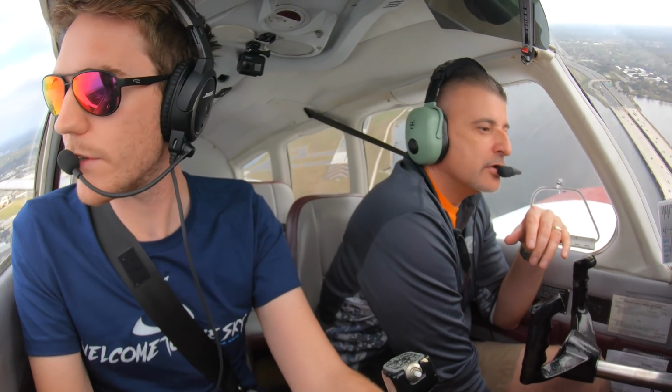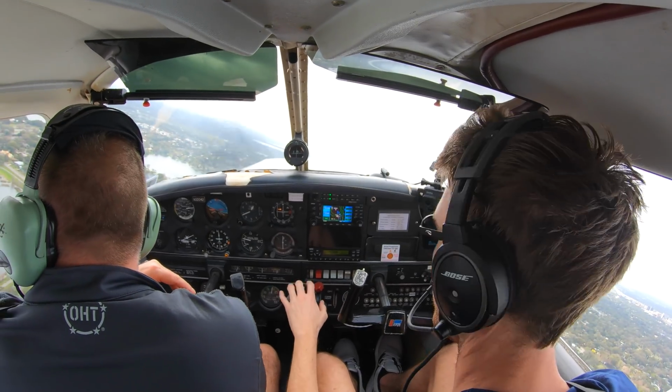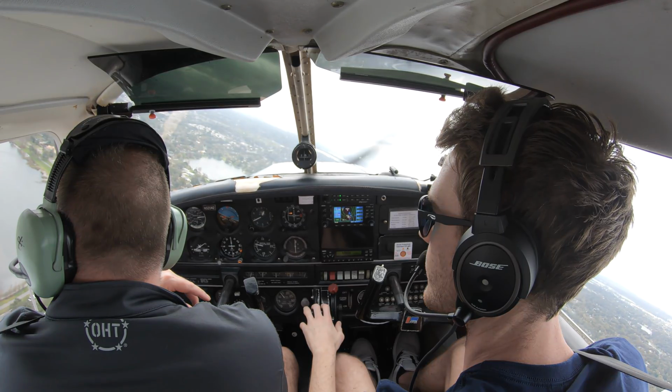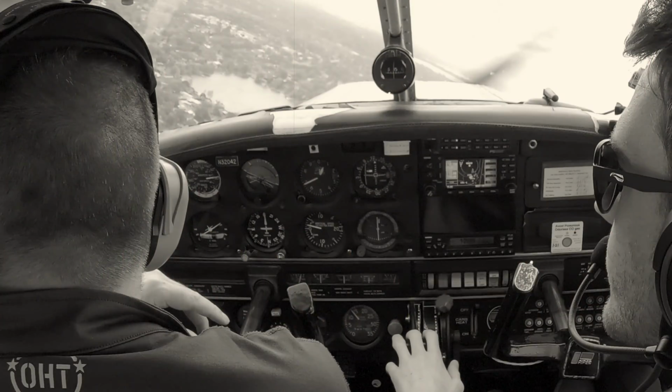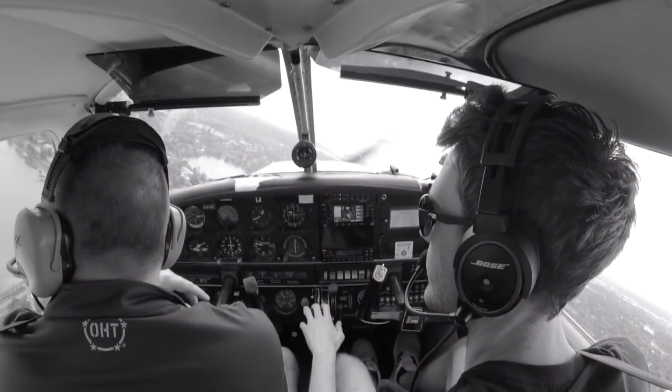Come on, we're doing a left turn, and then all of a sudden, what's just happened? The engine had failed. The altitude was low, and the airspeed even lower. Can they survive?